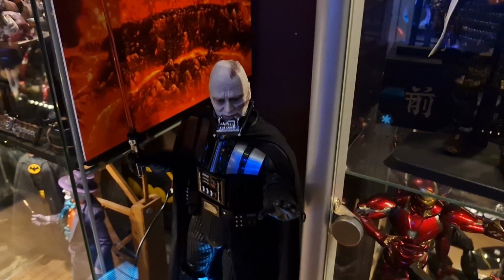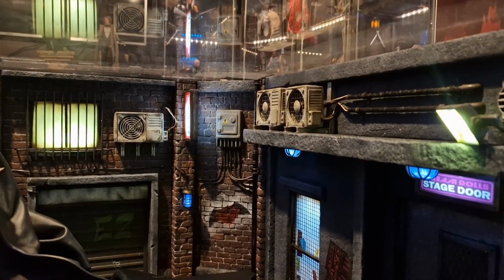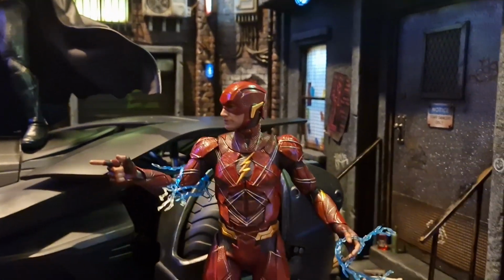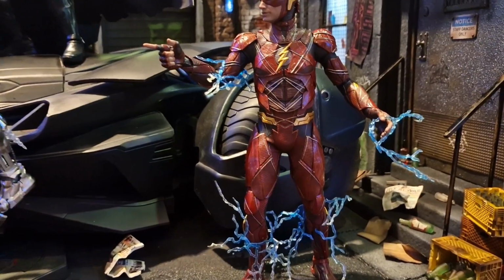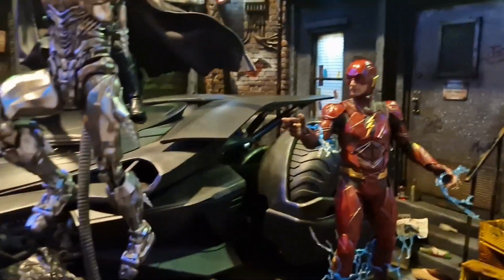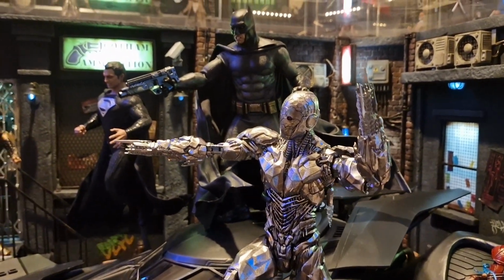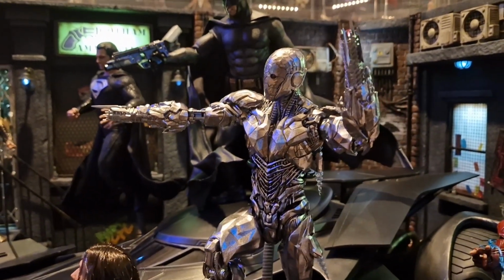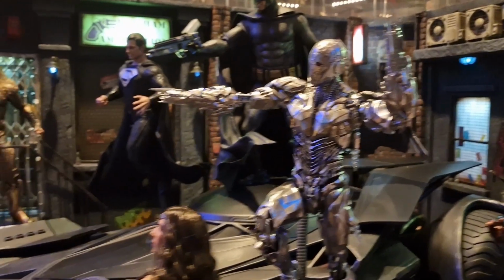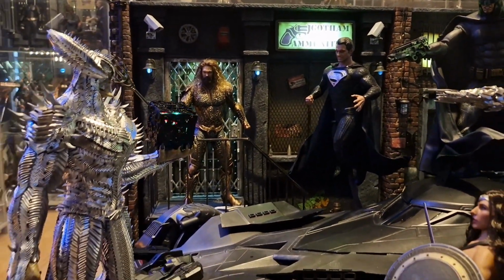Okay, now for the biggest display going. And here we get into the BVS display, which is now the Justice League display. I was thinking of turning on all the lights to the actual vehicle and figures, but if you want to see all that, then there is a video out there. Especially I do a review on Cyborg here, but yeah, now you know where they've all gone.